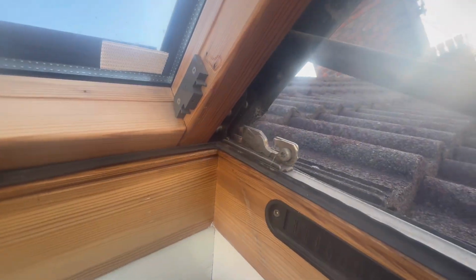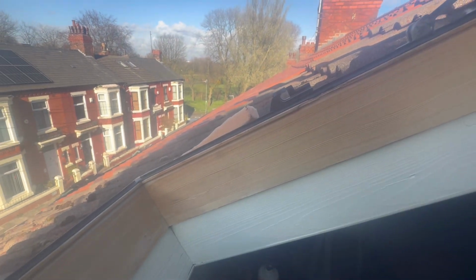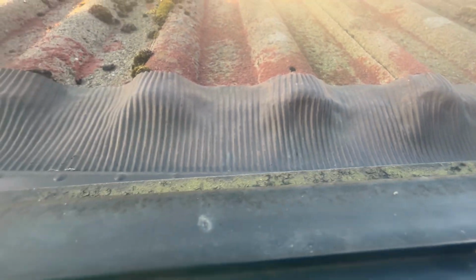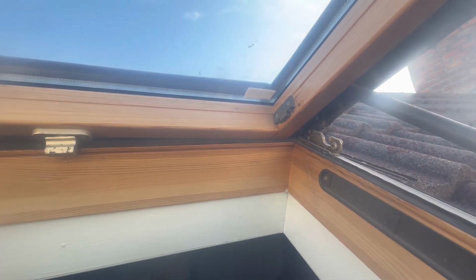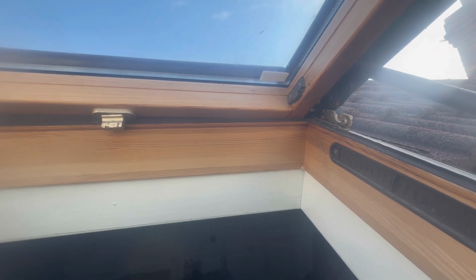I think that's snapped. So I think it could be easier to just fit a new window than to mess around with all this. That's just about getting the flashing on that, isn't it? Let me have a little look and we'll see. But yeah, I'm thinking probably a new window, or we'd have to try and track down this company and get the exact parts for the exact model.